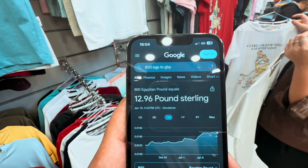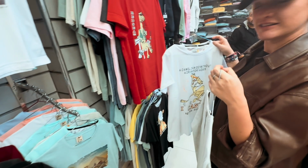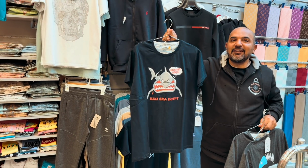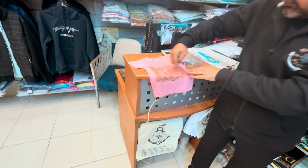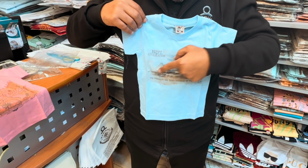So we can go into the shop now and get a comparison on the actual prices as we're approaching an actual clothing store. So 800 Egyptian pounds is £12.96. That's really cute. Yeah, when I was a kid, I had one from North Carolina, actually. It's quite funny. I love it. So all t-shirts you're saying are 800? Okay, all t-shirts. Oh, that's super cute.